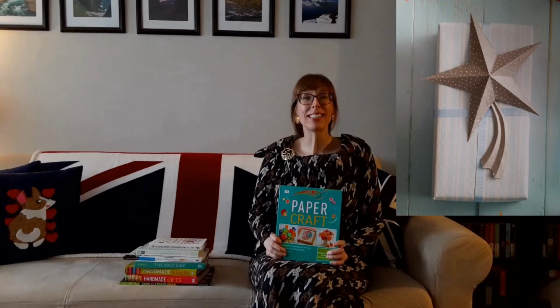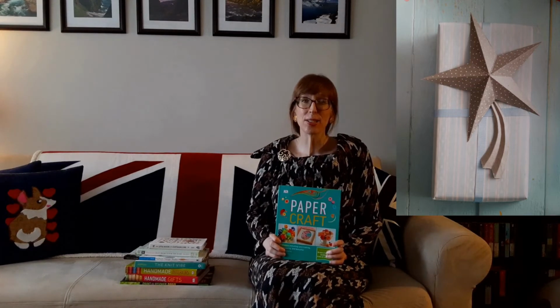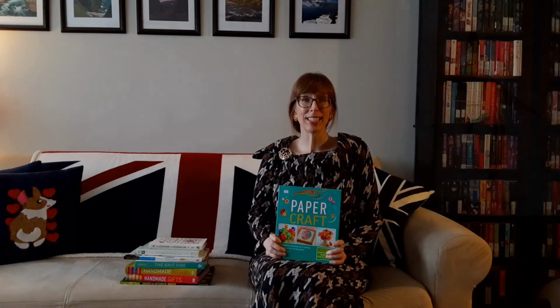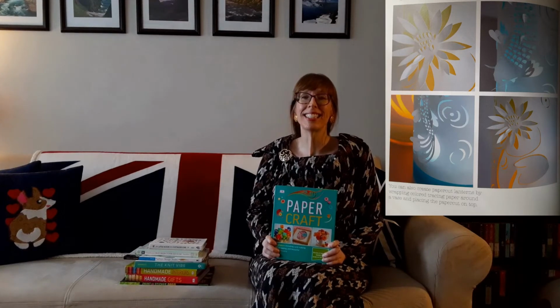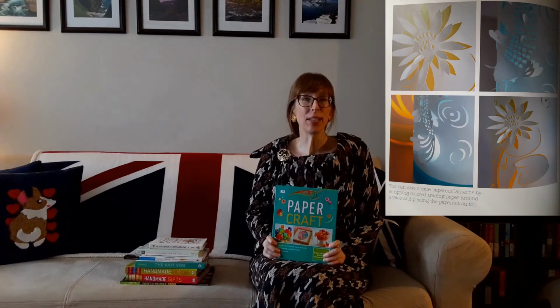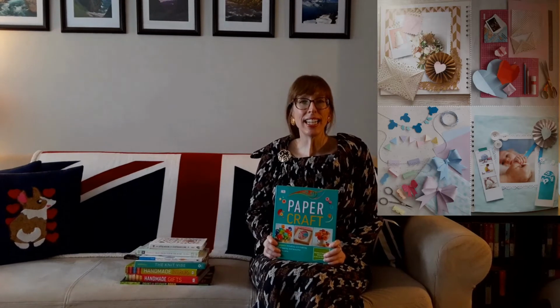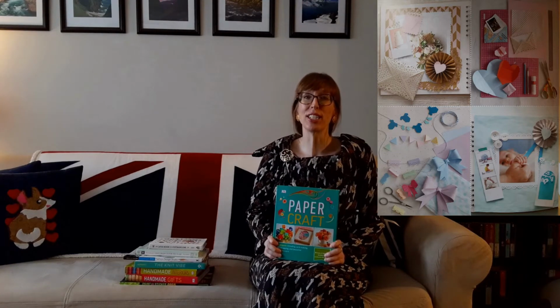Step-by-step photographs make it simple to achieve fantastic results, using classic techniques such as origami, paper cutting, and quilling, all with a modern twist. The Card Starter Pack helps you start crafting instantly, from a bright pop-up bouquet card to a sophisticated layered paper cut. The 10 different colors of high-quality card give you plenty of first projects to choose from.